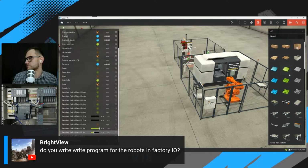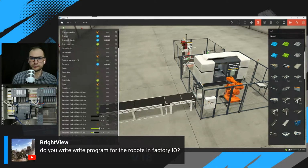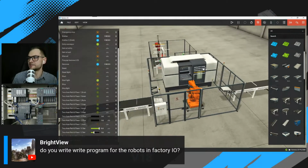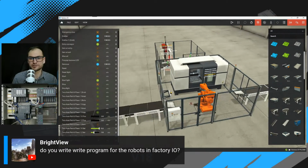So we have to place an input conveyor for this robotic station, an output conveyor, and you have to check the status signal of this robotic station and set the start and stop signal for starting the manufacturing process of this CNC machine.